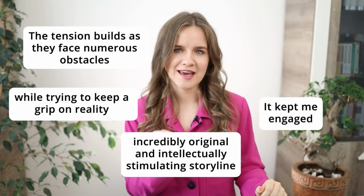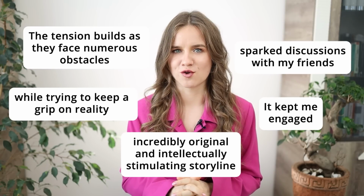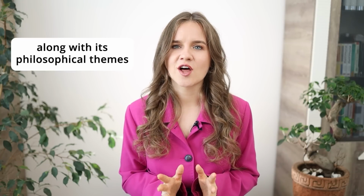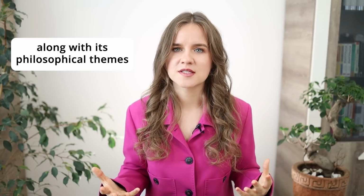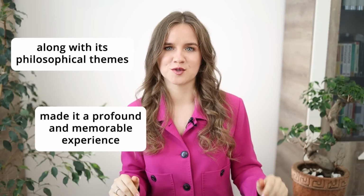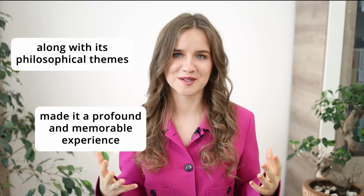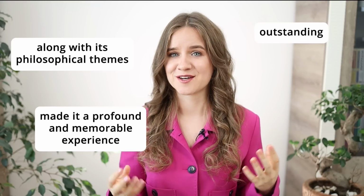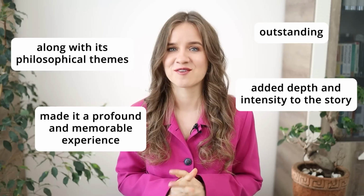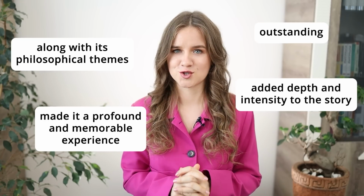It kept me engaged and sparked discussions with my friends long after the movie was over. The film's exploration of dreams and reality, along with its philosophical themes about the power of ideas, made it a profound and memorable experience. Also, the performances by the cast, especially DiCaprio, were outstanding, and Nolan's direction added depth and intensity to the story. So all that made it an unforgettable film that I really enjoyed.